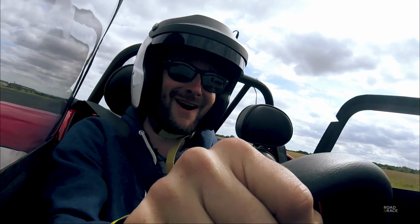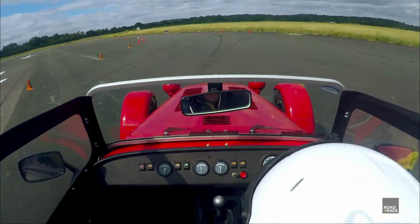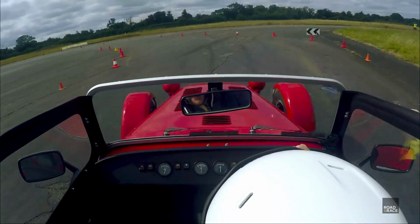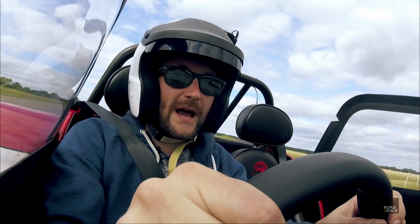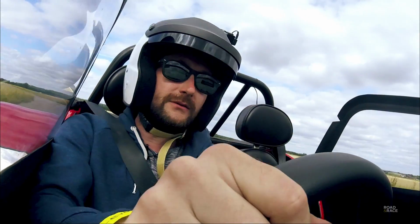It's so much fun. Yeah, and because you've got such a low suspension, such a hard suspension, it's just so much grip, and you can just throw this thing around like a go-kart. The small cabin makes sense now. You're held quite tightly. It gives you the ability to get on with the driving. You're not being thrown around.